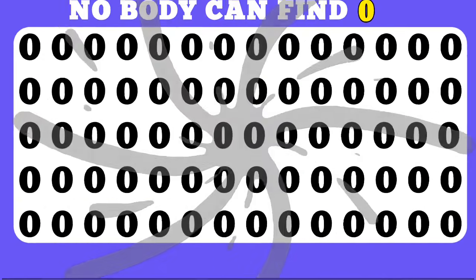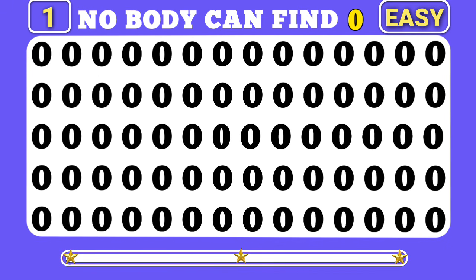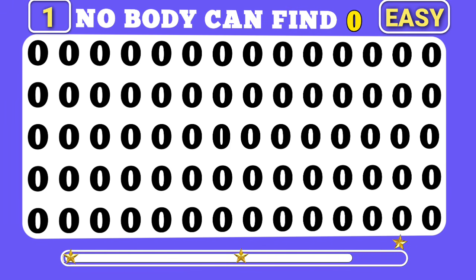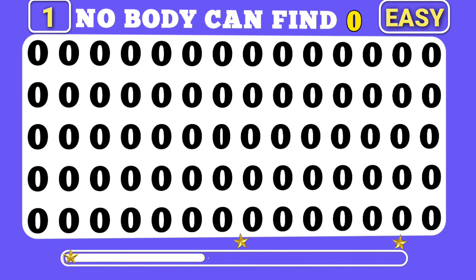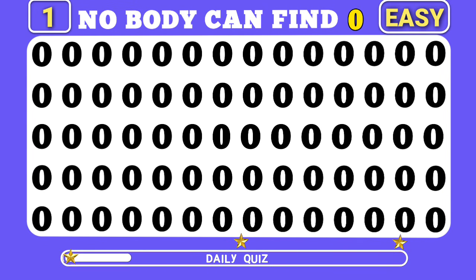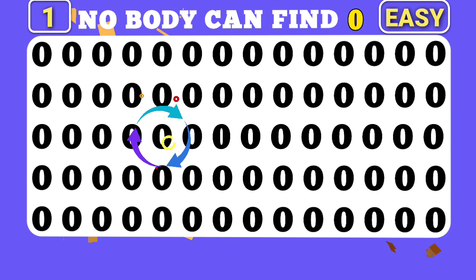Hello ladies and gentlemen, today number and letter pro edition. Nobody can find the odd number 0 among O within 8 seconds. Wow, that is the number 0. Good start.